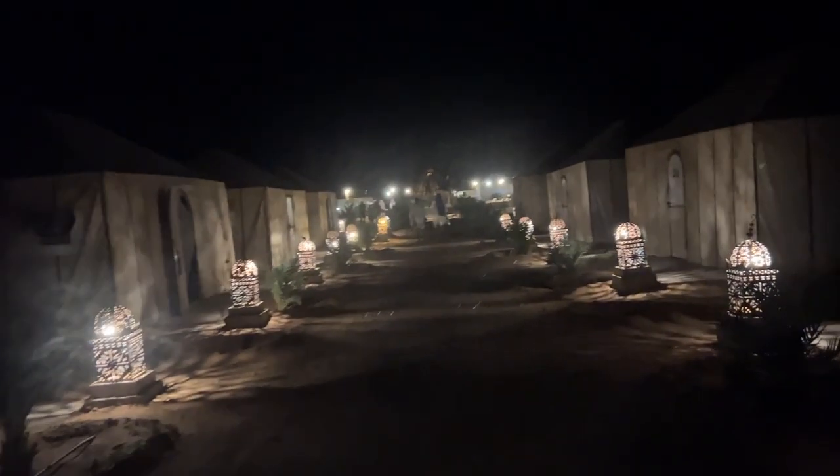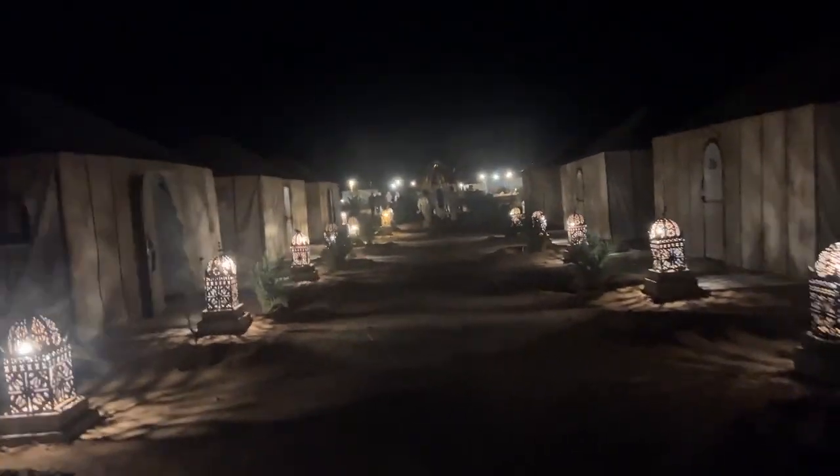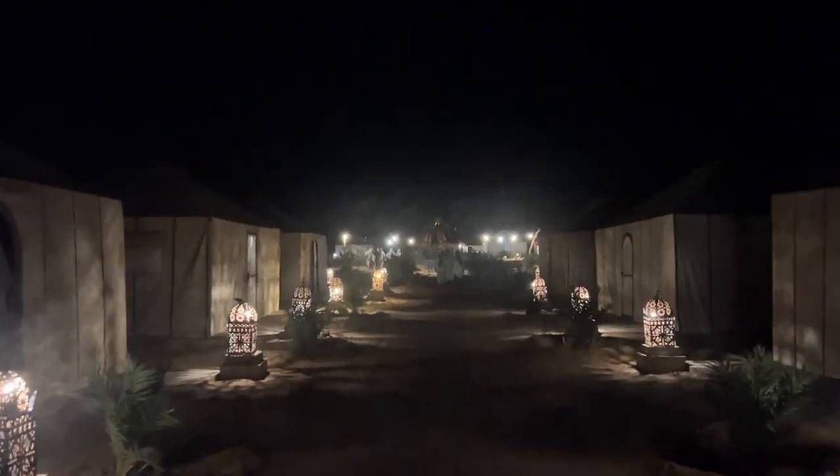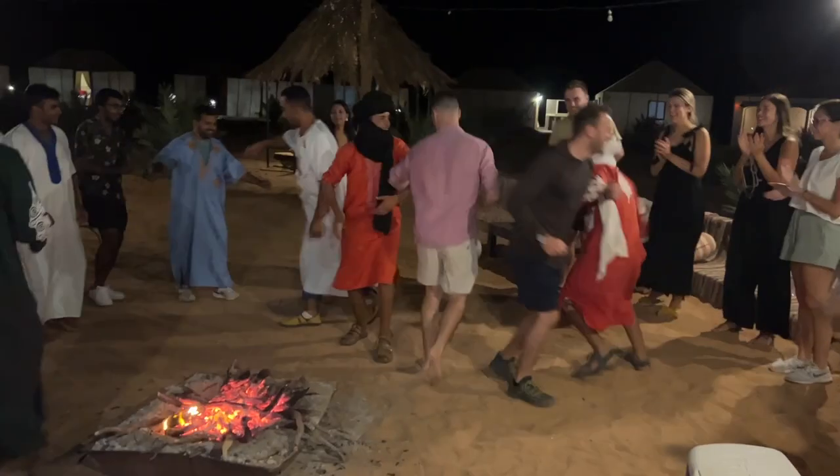So this is where we're staying for the night, one of these little fancy tents. Yeah, they look very nice. I love these lamps. And we're gonna have a nice little dinner here. Yeah. A little campfire.